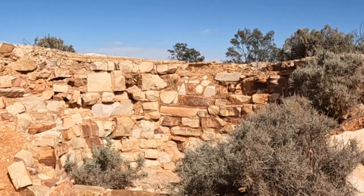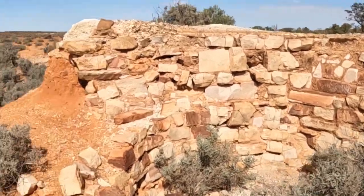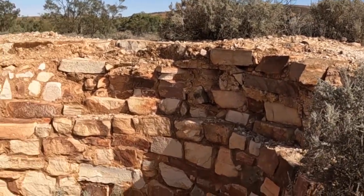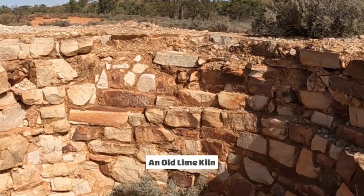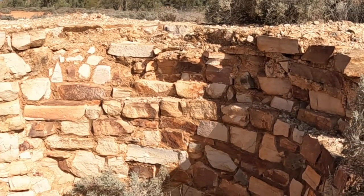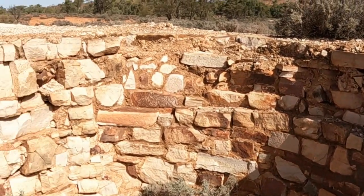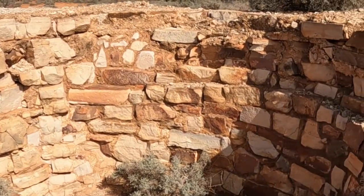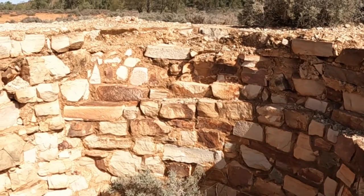It's an old kiln out here in the middle of absolutely nowhere. They've got this kiln that they used to process limestone in, so they can use the lime for cement and mortar and whitewashing their buildings. It's an old kiln, still here after hundreds of years.